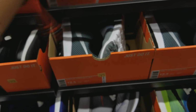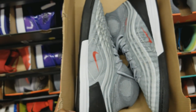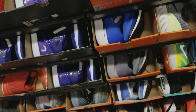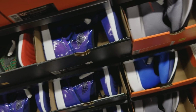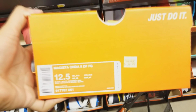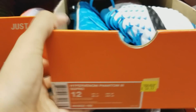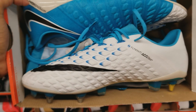And right here as well, these are the Proximo. Oh, these are really dope too. Really dope, all gray, that dope colorway. But those Phantoms, guys, unfortunately, they were dirty, and I just didn't want to buy them. And since they were size 12, it doesn't make sense to buy them. I ended up seeing again some Magista Onda. They're not Obra, Onda. And again, 20% off on top. This was a back wall that I saw on the men's side. But let's go on to the next side.